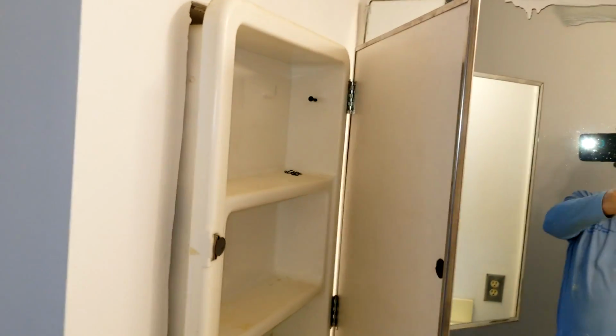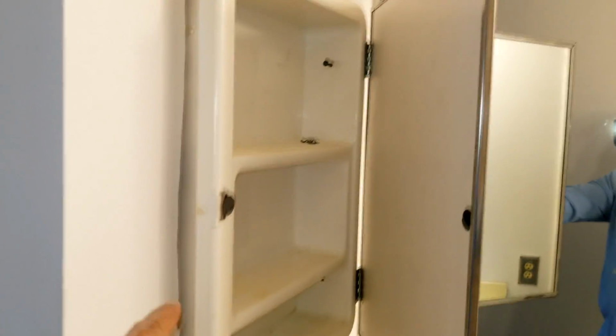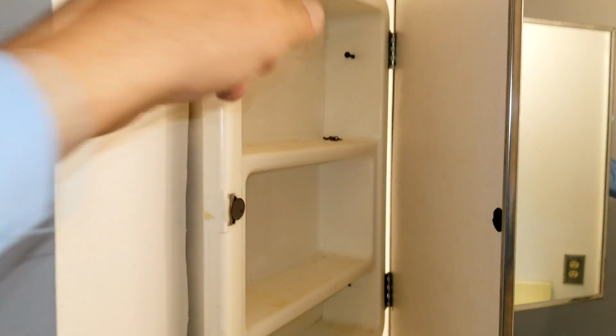Now here we are in front of the medicine cabinet, and you can see there's a space there. We're gonna have to, when we take this out, and I'll show you in a second here, but we'll pull this guy out, and you have to seal in all of the cracks and spaces that are in there too.